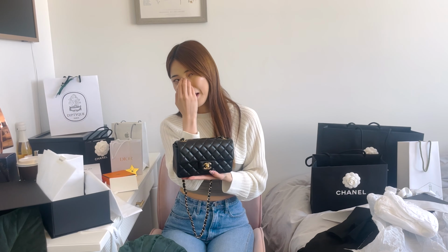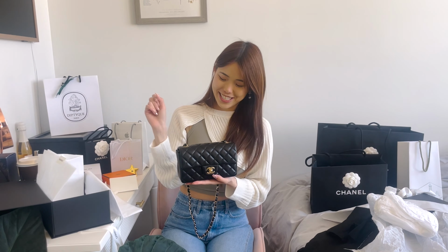But getting this bag actually was a bit of a journey, I would say. So I told my SA that I really wanted this bag, and if you could please be on the lookout for it if anything came. And this was right around the time when the 23S collection was being launched. And I know that a couple of these usually are launched with every new season collection. So I was hoping and praying that he would be able to secure this bag for me.